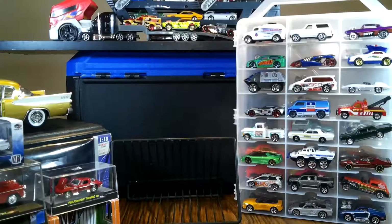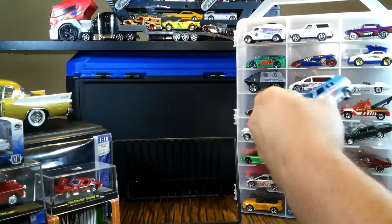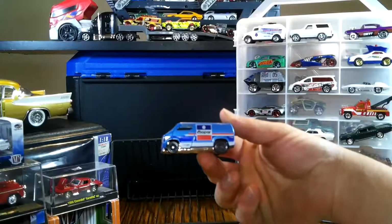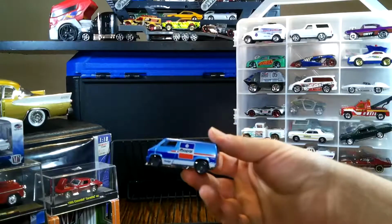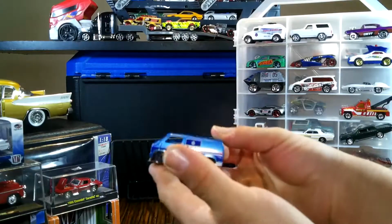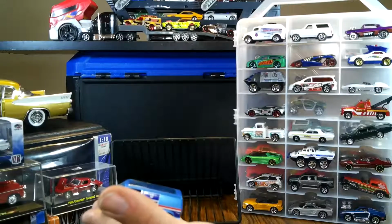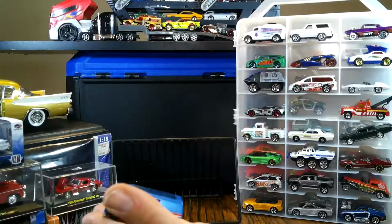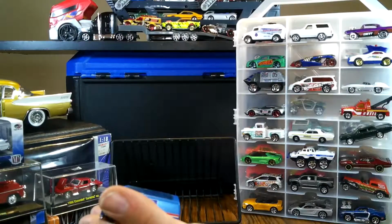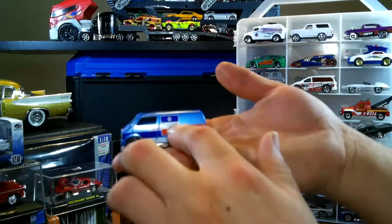Well, you're going to love this van. Then I want you to take it, put it in front of the camera, and read to me what it says on the side of that van. It says Mopar. Exactly. Isn't that cool? This is a Dodge. Yep. This is a custom '77 Dodge van from Hot Wheels. Look at that. It says Mopar on the side.